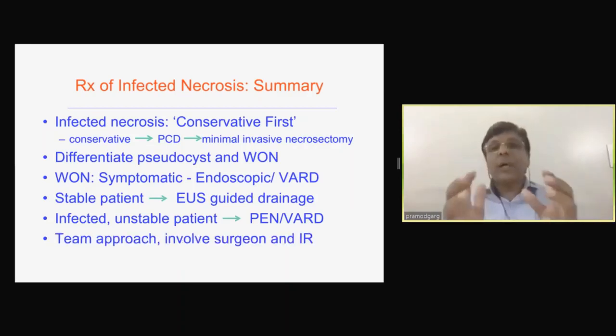And we have to understand that this is a team approach. You have to involve your surgeons and your interventional radiologists right in the beginning. Otherwise, you won't be able to manage these patients well. So thank you all very much for your attention. I'll be happy to take questions now.